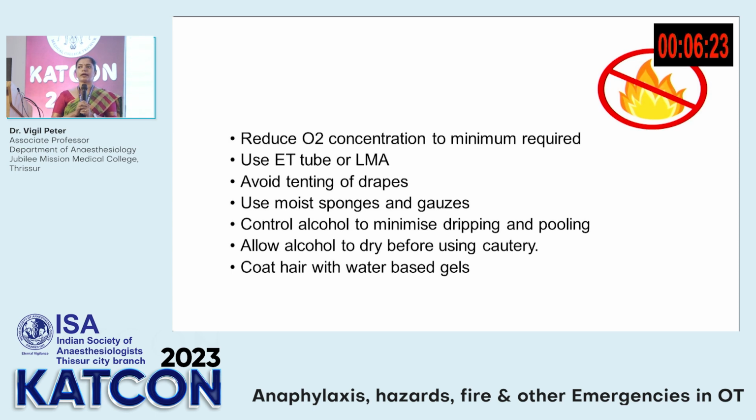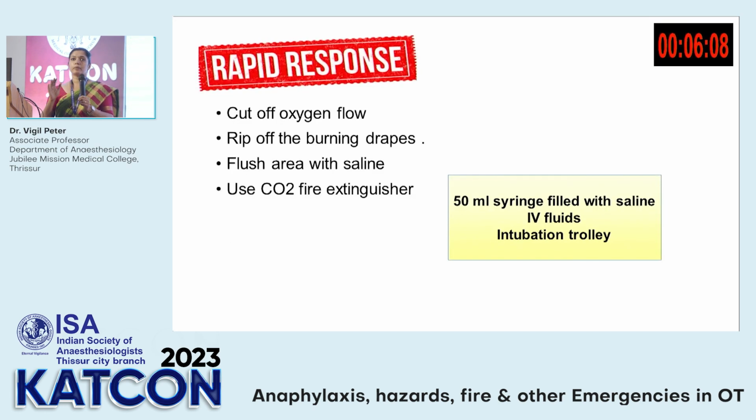Now again, respond rapidly, cut off the oxygen flow, tear off the burning drapes, flush the area with saline, and last, use a fire extinguisher. So always be ready with a 50 ml syringe filled with saline. Your IV fluids and intubation trolley must be ready. Now a video just to emphasize what I said. This is how you can use the fire extinguisher. 4 techniques. PASS, that is pull the handle, then aim the nozzle, squeeze the handle and sweep it side to side. Just for a revision.